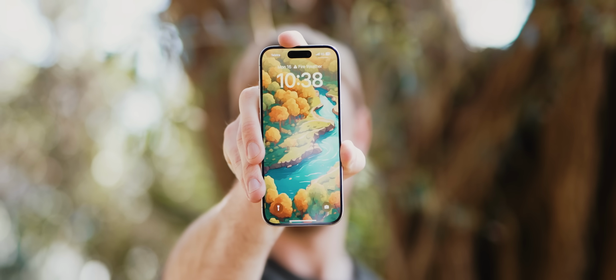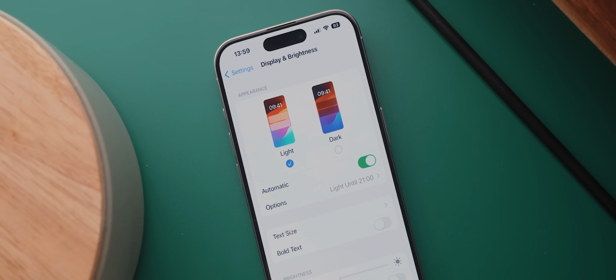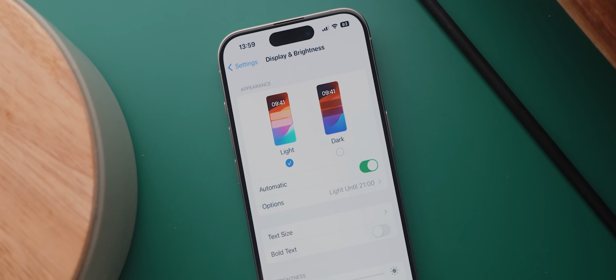I mean, even the display is the exact same, with the same max brightness and that same 120Hz refresh rate. Don't get me wrong, it is a fantastic display, still one of the best on the market, but as I said, it's just the same as the one found on the 14 Pro.